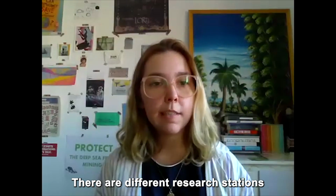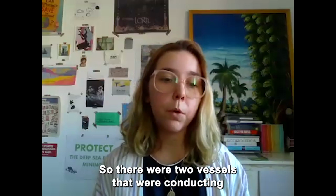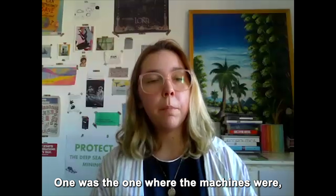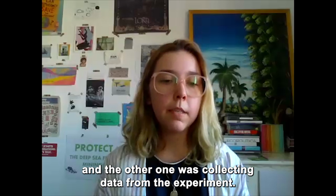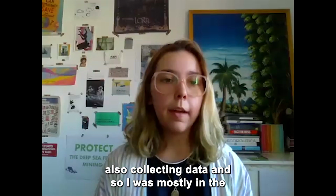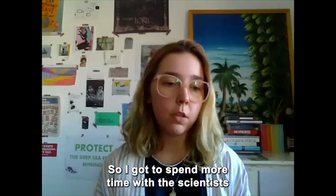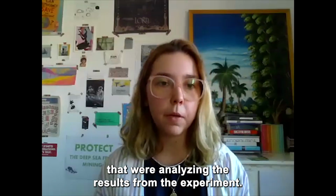There are different research stations, and I was mostly in 3 of them. So there were 2 vessels that were conducting the experiment. One was the one where the machines were, and the other one was collecting data from the experiment. And then they also had islands where they were also collecting data. And so I was mostly in the data vessel and on the island. So I got to spend more time with the scientists that were analyzing the results from the experiment.